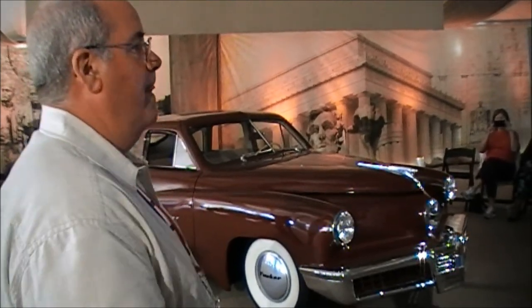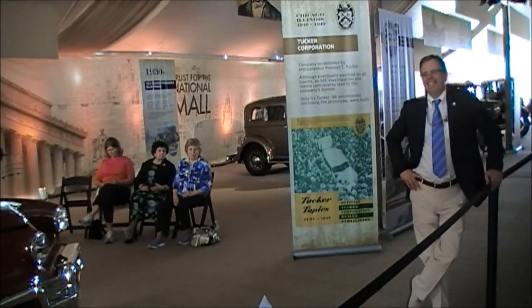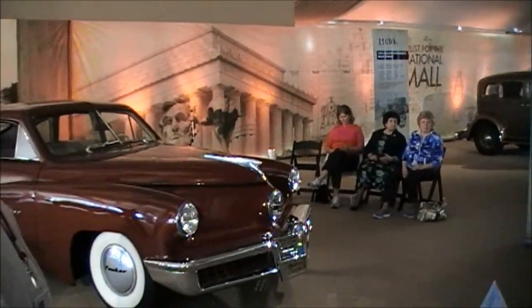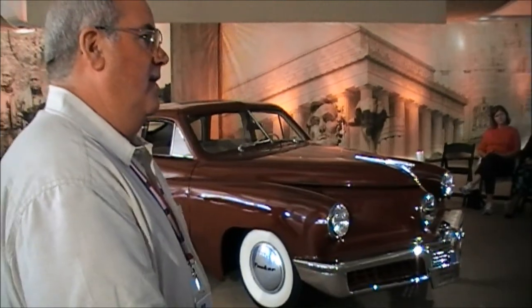That luggage, is there some of that still available? Oh yeah, we have a set in our museum. Most people that own cars generally have a set of luggage. Oh, really? There's a lot of them out there. Really? They also had Tucker luggage. Yeah, that's what we got.